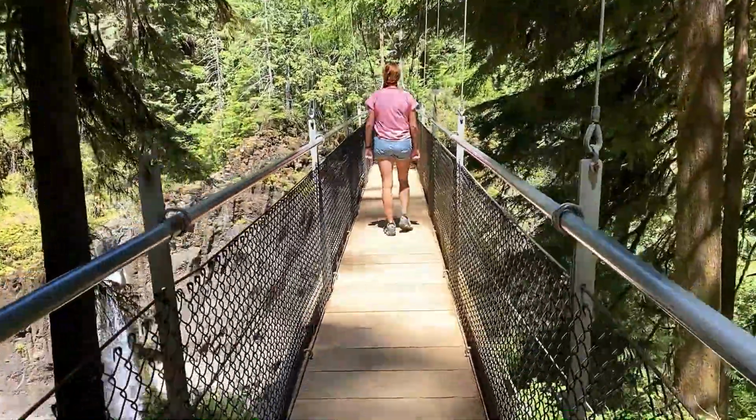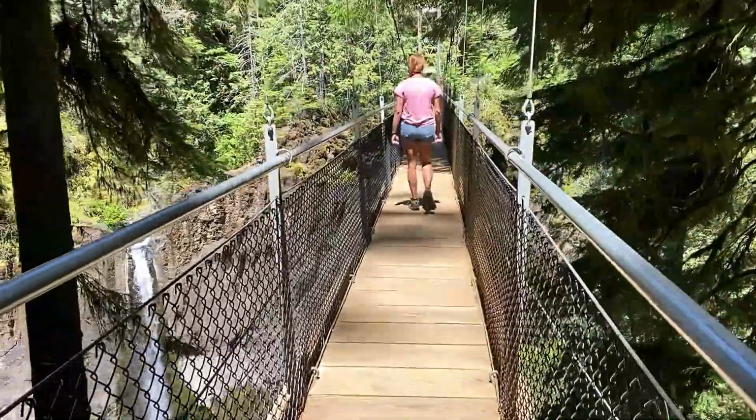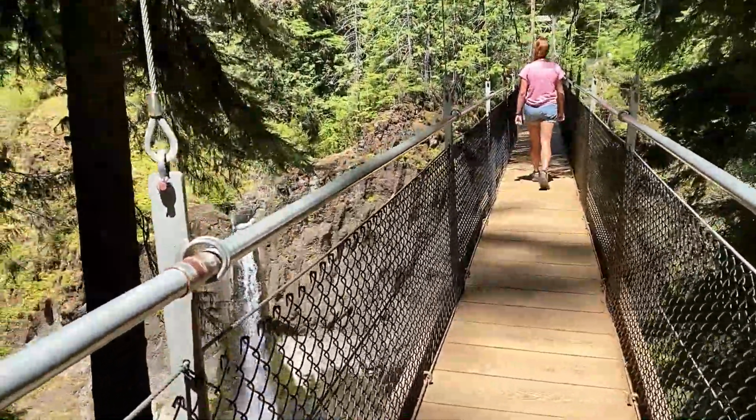The waterfall itself is quite impressive. You can even venture down to the pool at the bottom and take a quick dip.